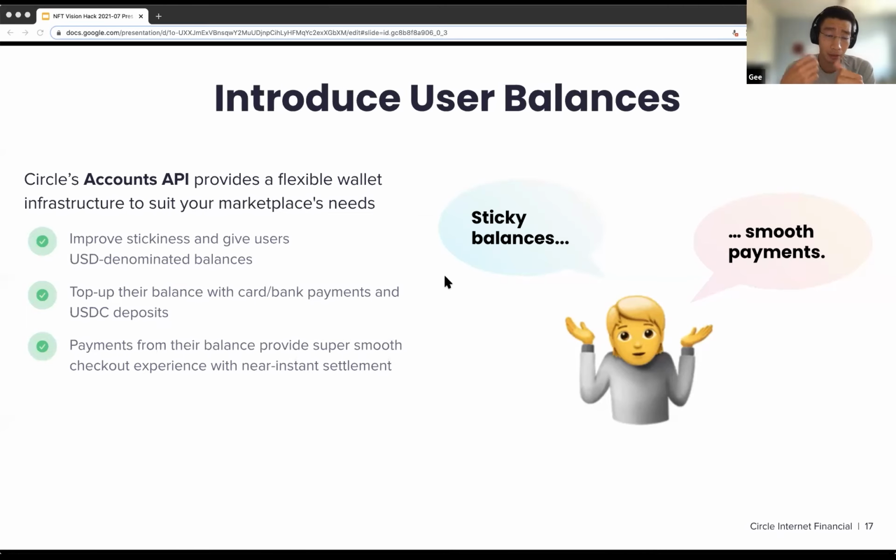And so for those balances, people can use all of the payment methods we talked about earlier. They can use credit cards, they can use debit cards, they can use bank transfers, they can even send in USDC that they already have. And all of this leads to the transaction time when they are at checkout. Instead of having to pull out their credit card again, or instead of having to see the Ethereum address that they have to deposit to, if they've already pre-funded their account, it just leads to really, really smooth payment experiences.